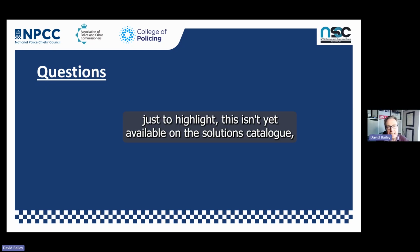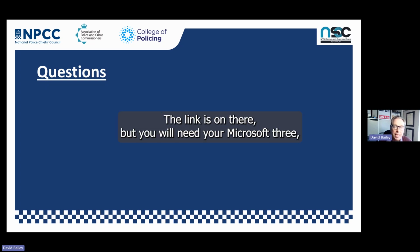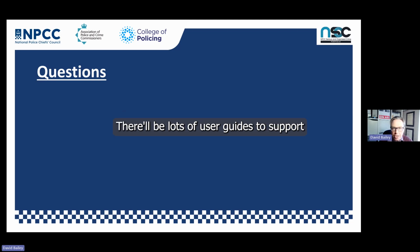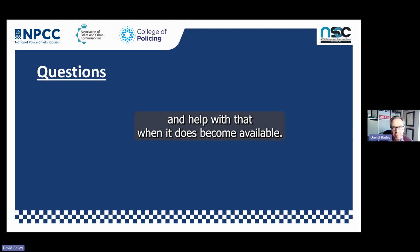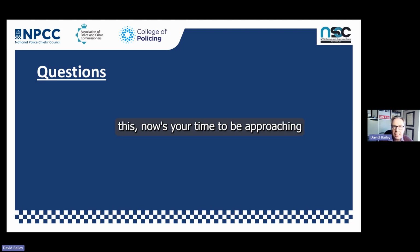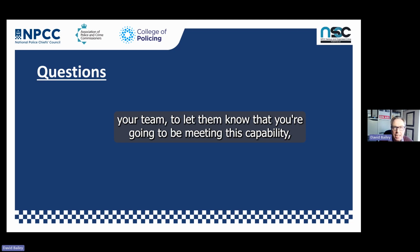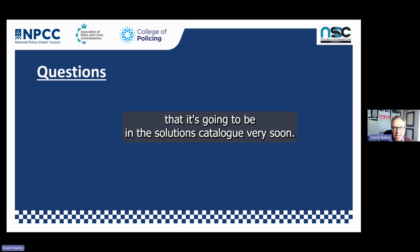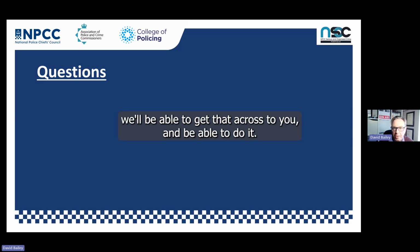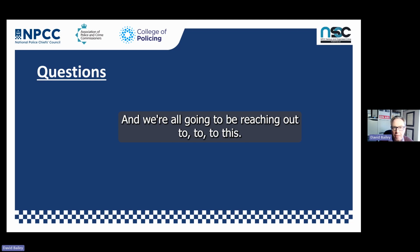Just to highlight, this isn't yet available in the solutions catalog, but it will be. The link is on there, but you will need your Microsoft 365 administrators to be involved in the local implementation. There'll be lots of user guides to support and help with that when it does become available. But if you are one of the people who would be using this, now's your time to be approaching your IT team to let them know that you're going to be needing this capability, that it's going to be in the solutions catalog very soon. As soon as we've got those final assessments and final amendments done, we'll be able to get that across to you. And we are going to be reaching out to this.